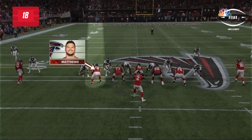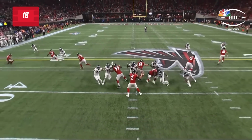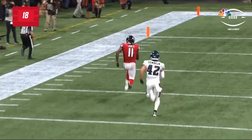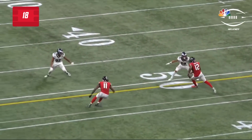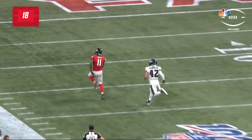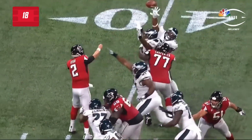And the two-minute warning, it's 24-20. Watch Matthews here at the snap. He's going to come out, and great job by Julio Jones and Sanu as well. But watch Matthews just overwhelm the corner on the outside and send Julio Jones on his way. Bold decision on the part of Dan Quinn. Great call on the part of Dirk Cutter. What a play by Jake Matthews and finished off by the superstar Julio Jones.